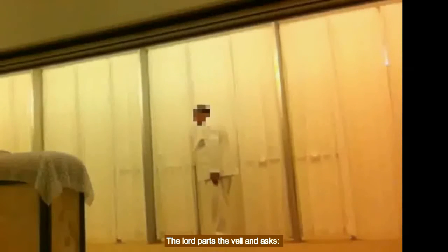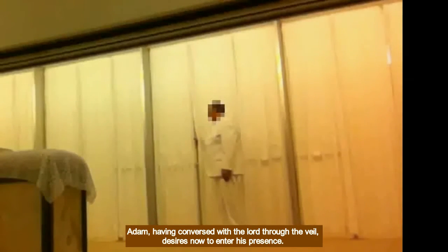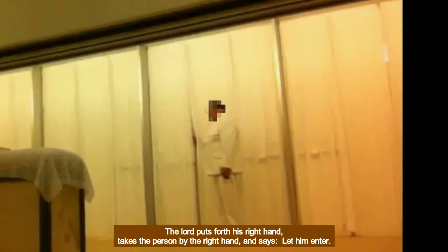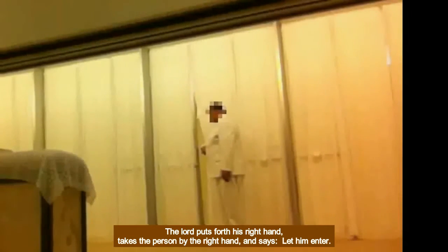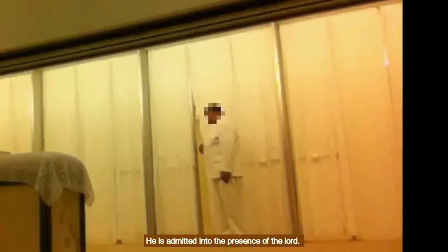The Lord parts the veil and asks, "What is wanted?" Adam, having conversed with the Lord through the veil, desires now to enter his presence. The Lord puts forth his right hand, takes the person by the right hand, and says, "Let him enter." He is admitted into the presence of the Lord.